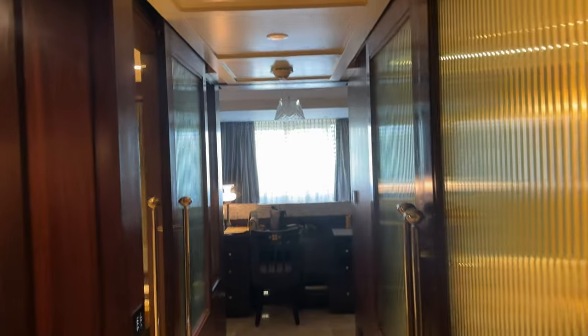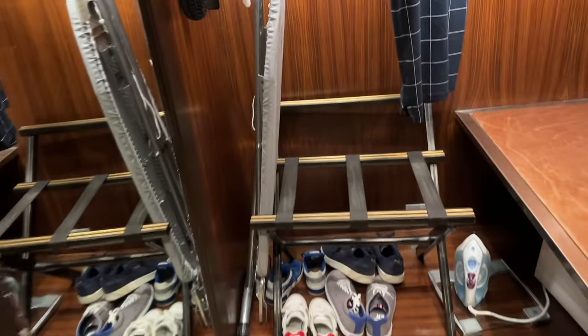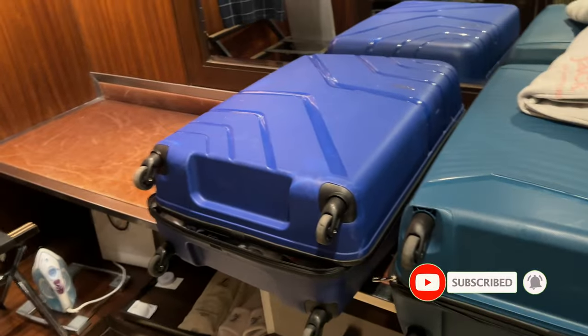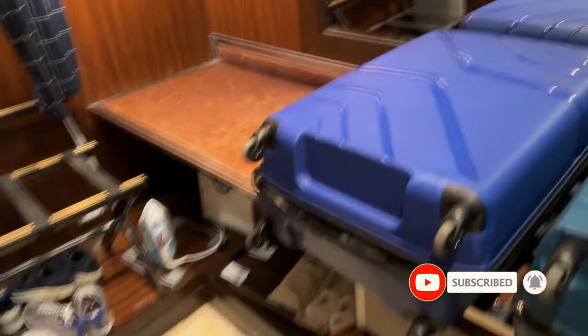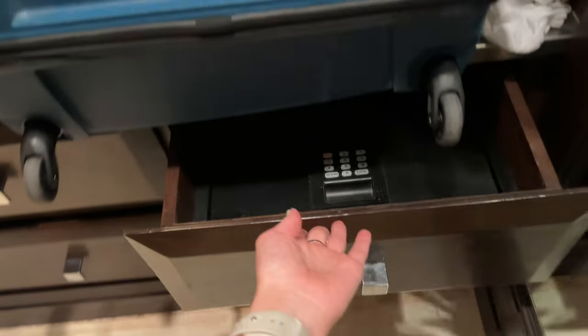So as you walk out, on your left hand side you're going to find that there is a wardrobe space where you put your luggages and hang your clothes if you wanted to. You can also take this out and put your luggages on top of that, depending how many luggages you have. We have two luggages, and when we open them they are still comfortably sitting amongst each other. In here you've got a safe which actually works, which is a bonus. Not every safe works in every hotel room, but this one does.